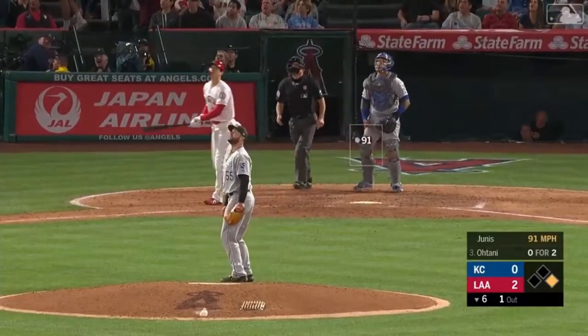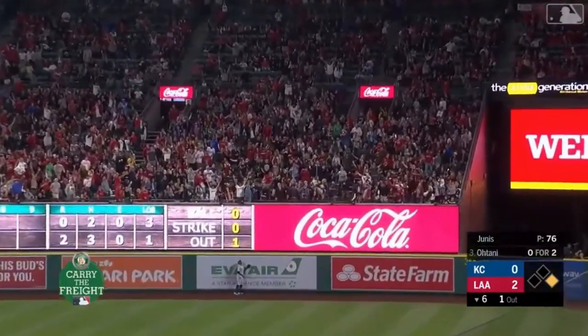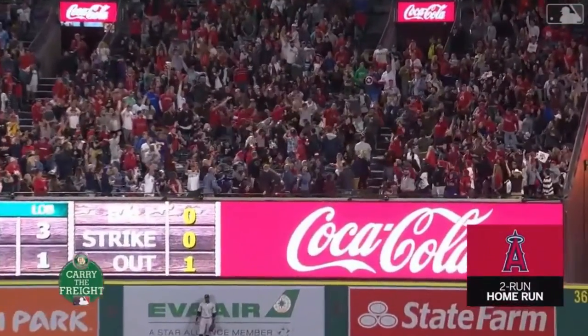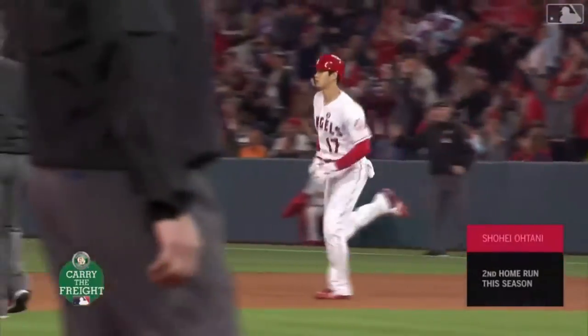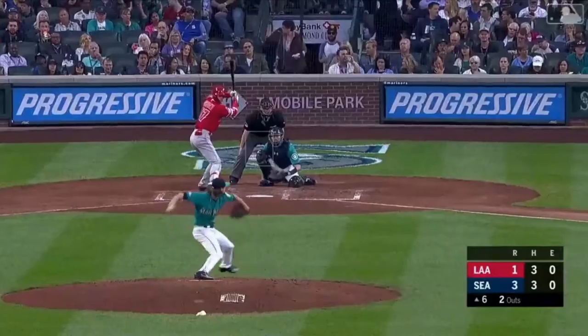Oh. Skied high and deep to right field. Soler back to the wall. Gone. Big fly. Ohtani shot his first of the year at home. 4-0 Angels.